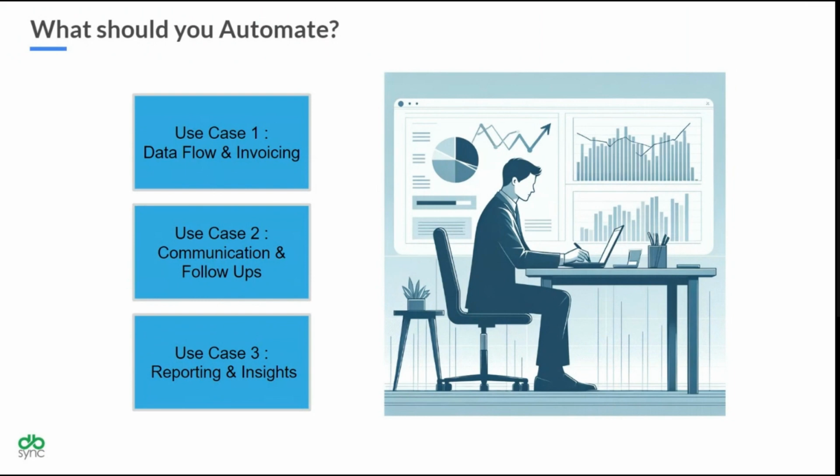Finally, our third use case emphasizes the significance of reporting and insights. Having the right data at the right time empowers you to make better decisions and gain foresight into improving financial metrics. DB Cloud Workflow ensures that you have access to real-time, accurate information for strategic planning and performance optimization.